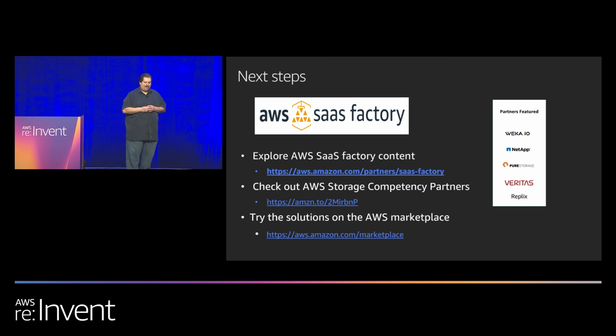We also have the partners that we mentioned today right there on the slide. If you want to take a deeper dive into any of those partners, your SA or account manager should be able to help you get in touch with them if that's something you're looking to do.